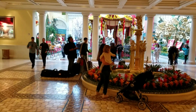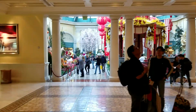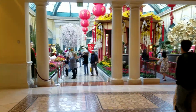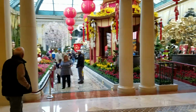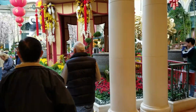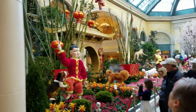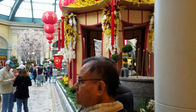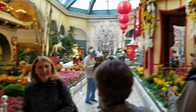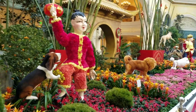Okay, well, we've shown you the Conservatory at Bellagio before, but it changes several times a year, and we are nearly to the Chinese New Year, and that is what it's decorated for right now. I'll try to walk around, show you a good look at it.